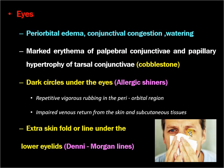You can see here these are the dark circles under the eyes, and they are due to repetitive vigorous rubbing of the periorbital region and impaired venous return from the skin and subcutaneous tissues. It is supposed that allergic shiners do not subside with use of medications for allergic rhinitis. There may be an extra skin fold or line under the lower eyelids because of edema. This is called Dennie-Morgan lines.